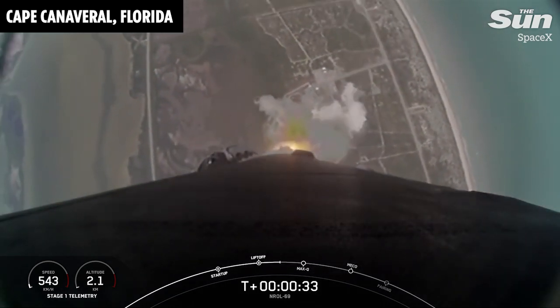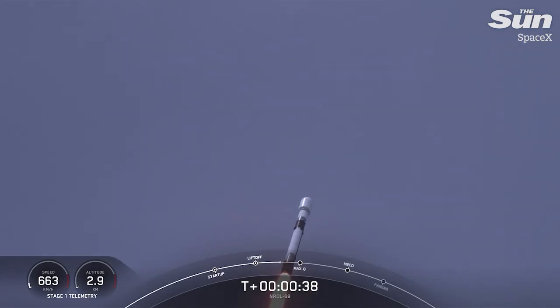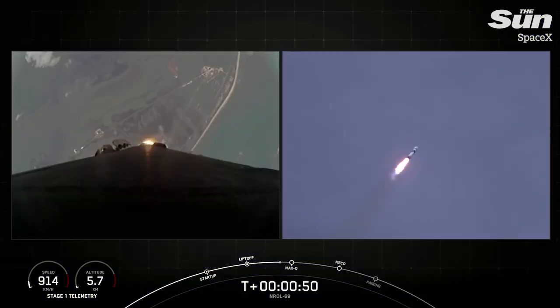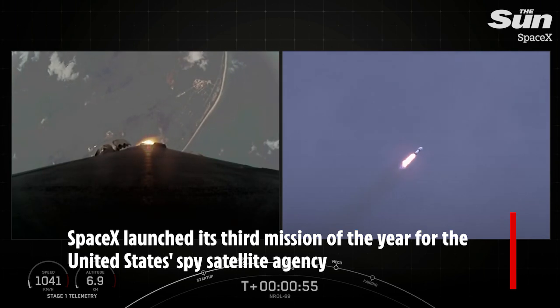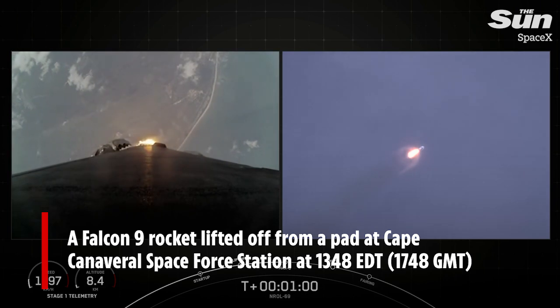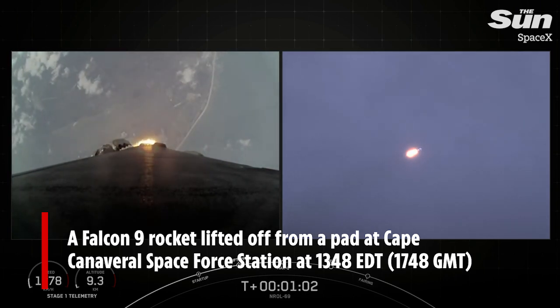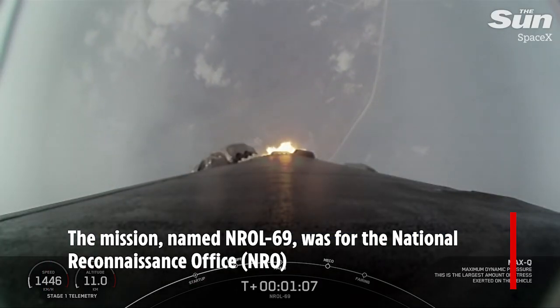At T plus 30 seconds and counting, Falcon 9 has successfully lifted off from Slick 40 at Cape Canaveral Space Force Station. Coming up next, the vehicle will be passing through max Q, which is the point in the mission profile where the vehicle experiences the greatest amount of aerodynamic pressure. Falcon 9 power and telemetry are nominal. Falcon 9 is supersonic. Max Q.